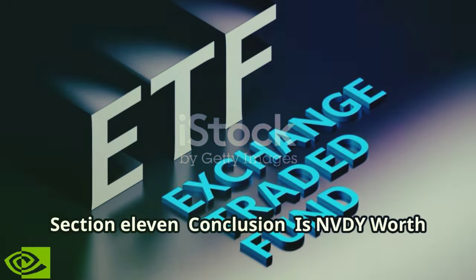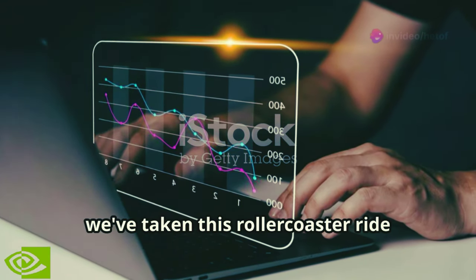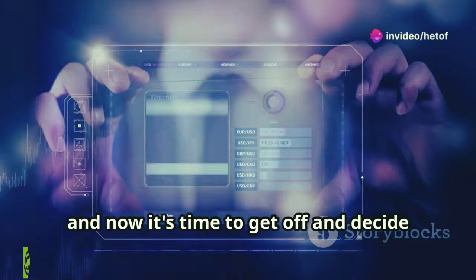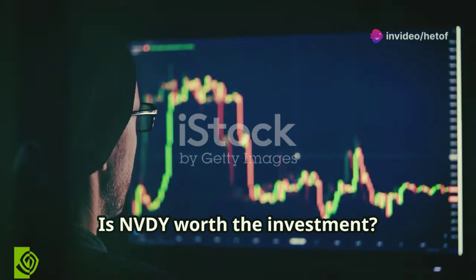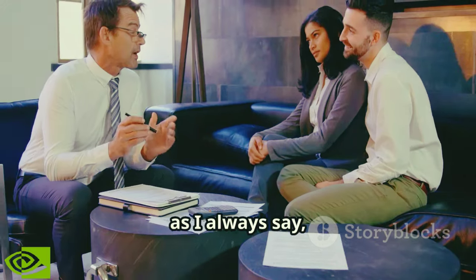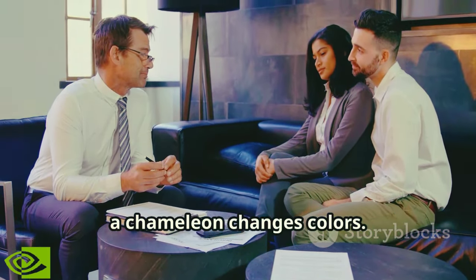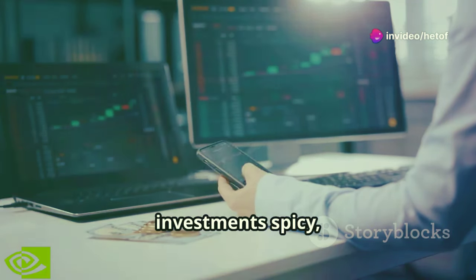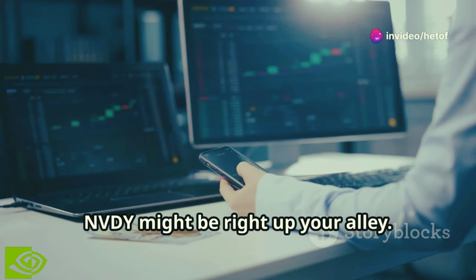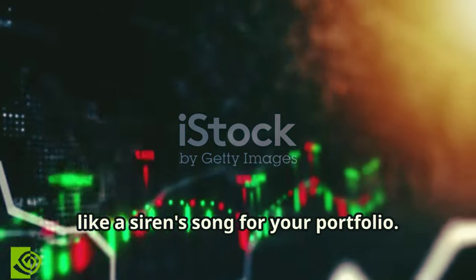Section 11. Conclusion. Is NVDY worth the investment? Alright folks, we've taken this roller coaster ride through the world of NVDY and now it's time to get off and decide if we want to buy another ticket. Is NVDY worth the investment? Well, as I always say, it depends on your situation faster than a chameleon changes colors. For the risk takers out there, the thrill seekers who like their investments spicy, NVDY might be right up your alley. That high yield is tempting, like a siren song for your portfolio.